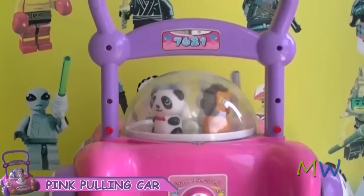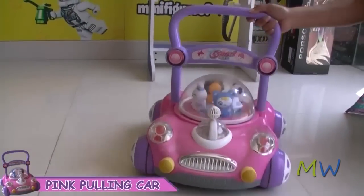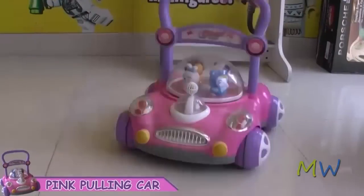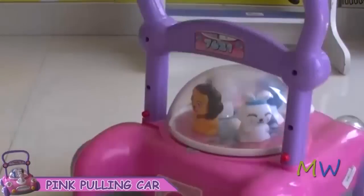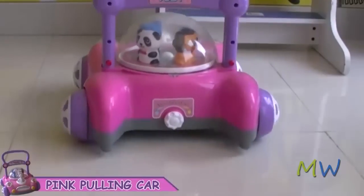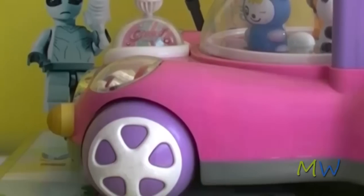So all you have to do is just put a string and start pulling this toy car. So this toy car has one interesting feature in it. It has four adorable toys right on top, enclosed in an enclosure, as you can see. And these toys revolve simultaneously while you are moving this car. So this is an amazing toy for you toddlers.